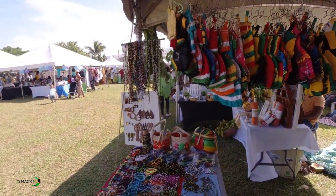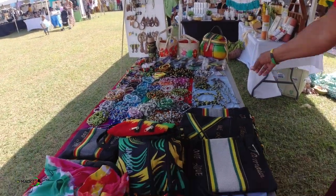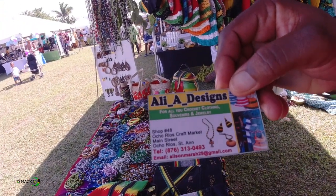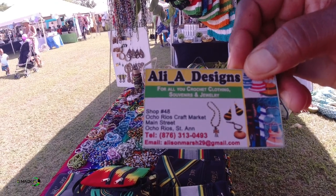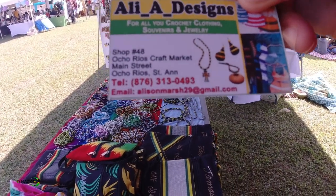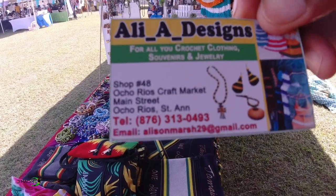Okay, guys. So you want to check me out? This is my card. And got my number on it. Anything crochet, locally made. And you can find it in the craft shop, right? Yeah, shop 48, at the craft market. All right.